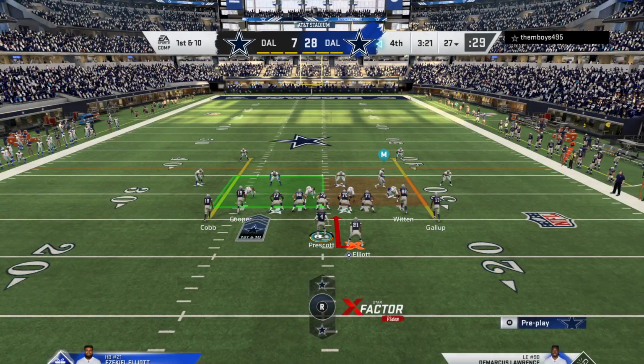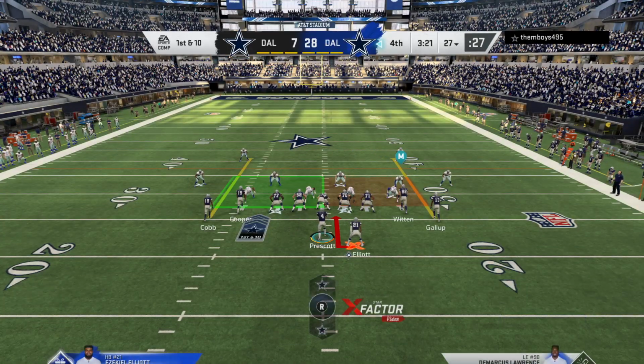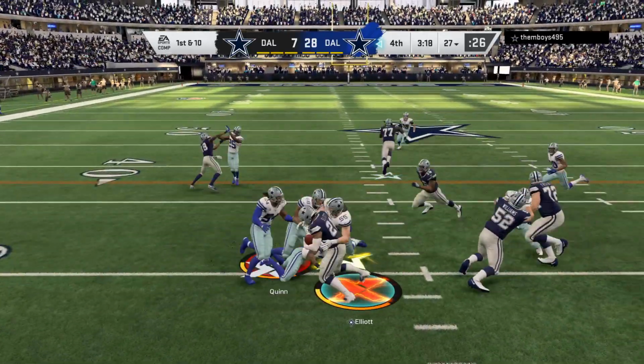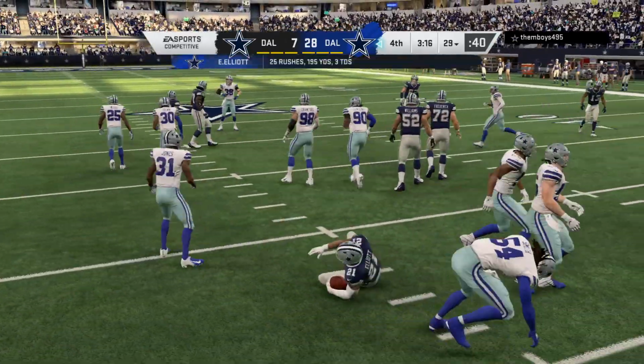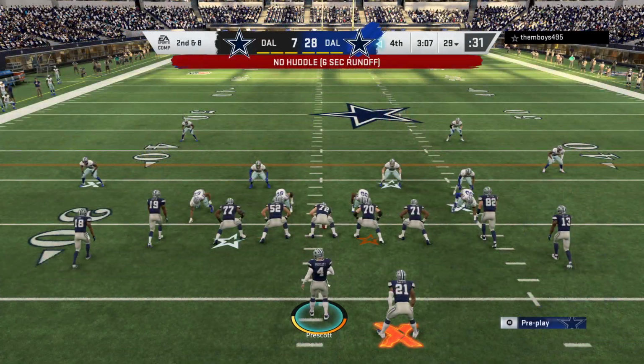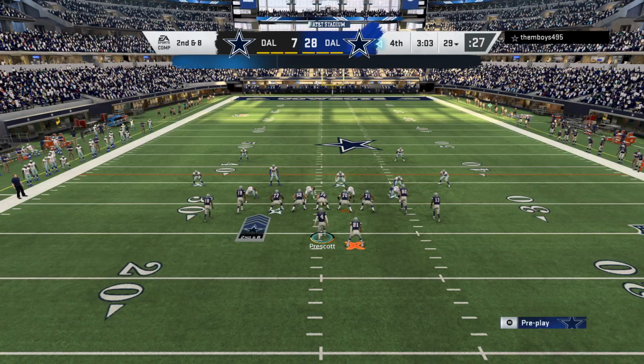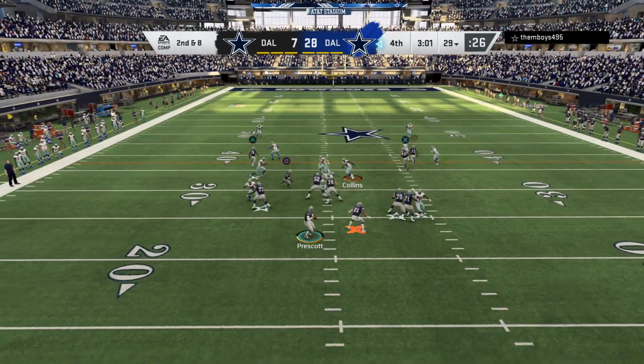About set for this next drive by the Cowboys offense. Now that turnover might just about do it here. Fourth quarter, the lead that you've got, they can just run the football, run the clock. You're exactly right. They played smart, a couple of first downs, and this one should just about be over. Byron Jones in there to make the tackle.